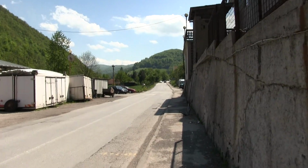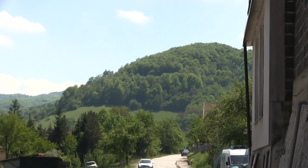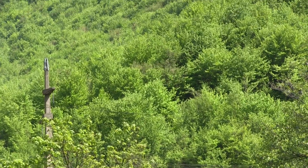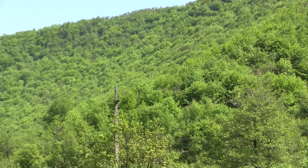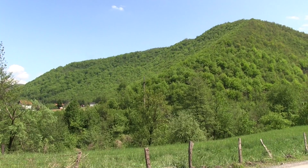So let's keep going. And there's that structure. Wow. Gotta explore that soon too. That's another day. So you can get a really good feeling for the concave nature of the Temple of Mother Earth from this angle. Pretty amazing. Amazing structure.